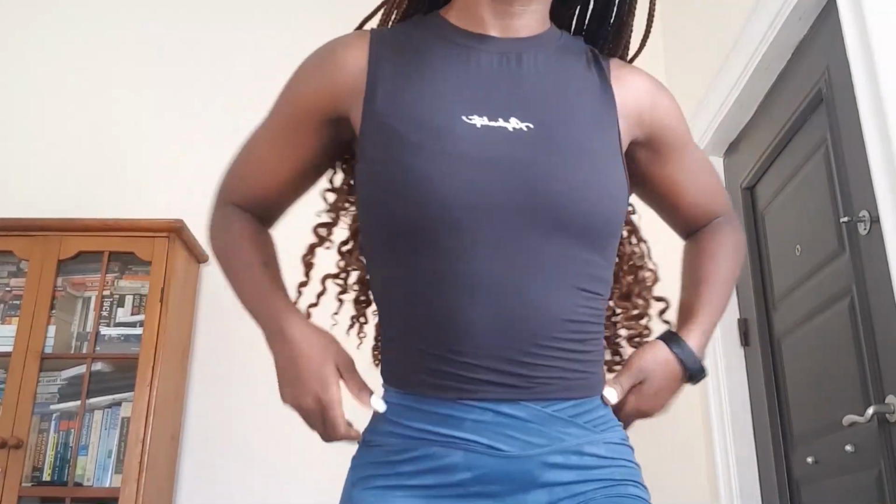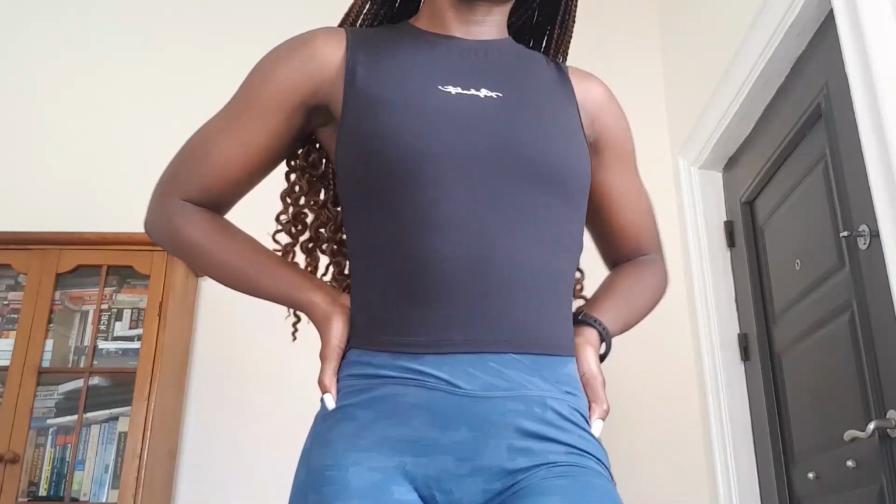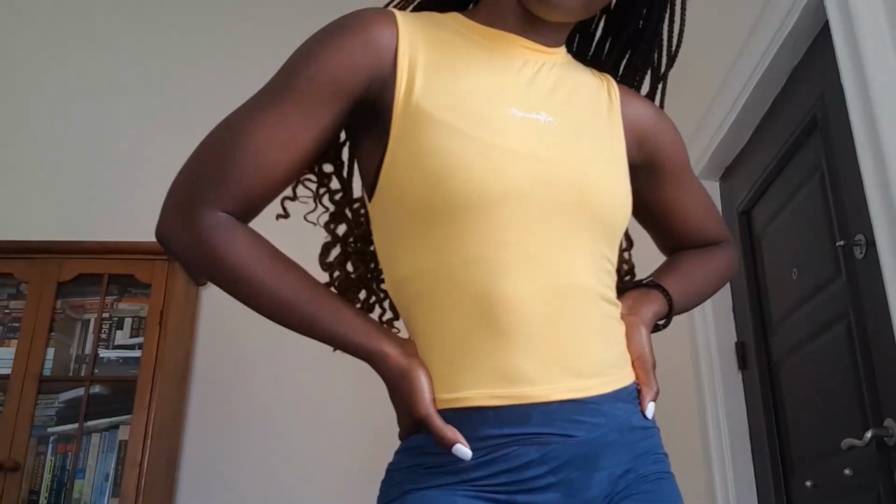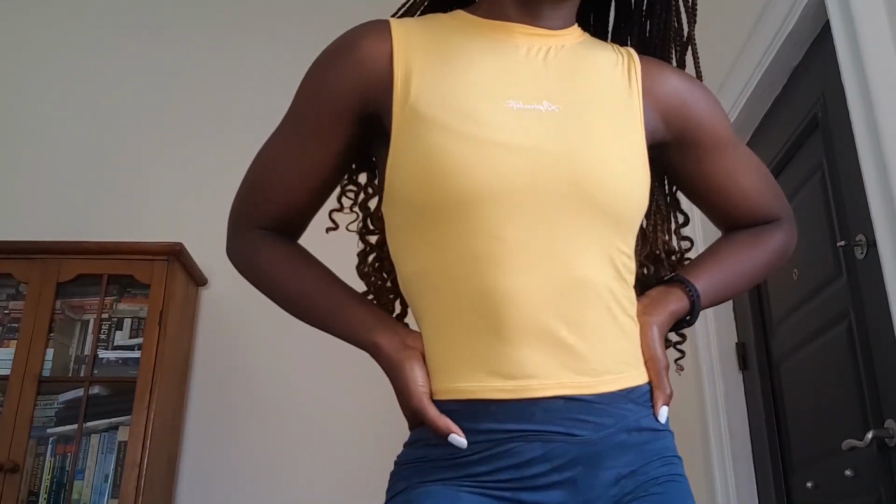The first of them is in this shape, the crop tank. It's sleeveless with a little bit of a mock neck. The crop comes down to just below my belly button, which again is a perfect length for me. In the back, they're pretty much the same as the front. I've got this in the black, in red, which is this gorgeous, super bright color that you can see from miles away. And also, I got it in yellow.